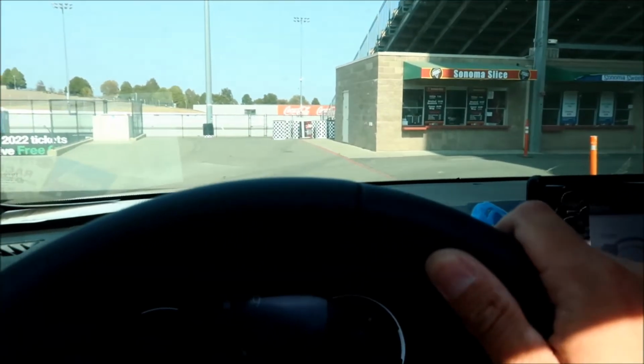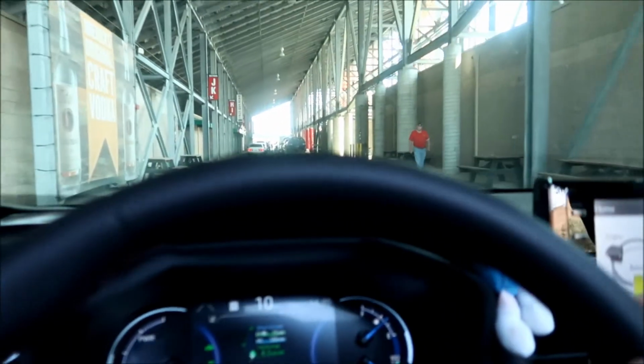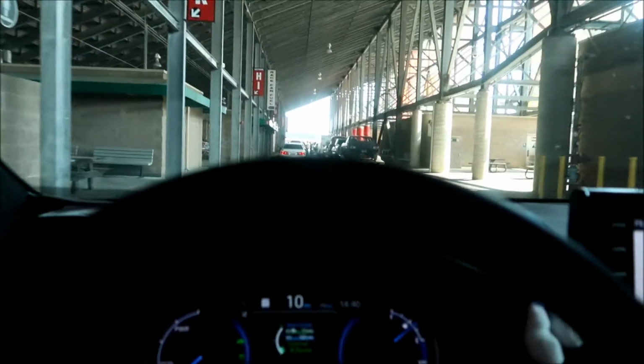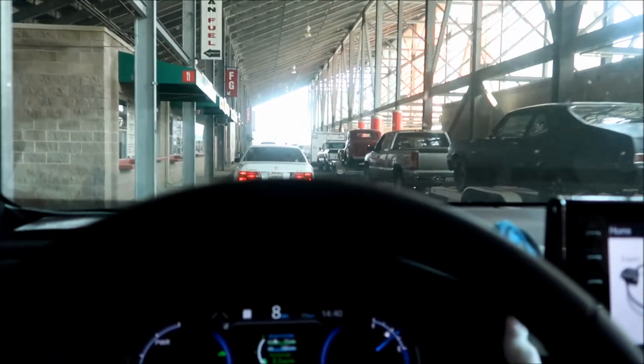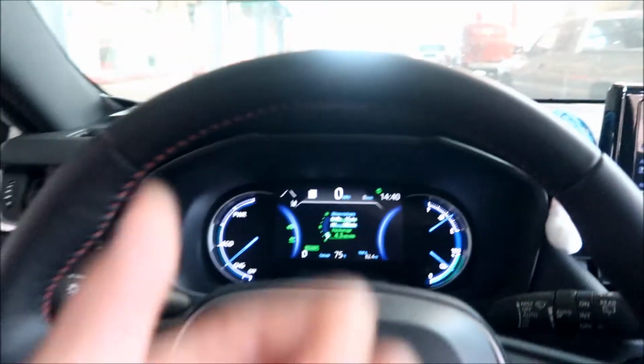There's some Camry pace cars over there. All right. So right under here is the grandstand. So we're gonna go do the tech inspection. Should be good to go. I don't think there's anything up with ours. All right. It's so quiet, man. It's like a ninja. All right, we'll go tech.